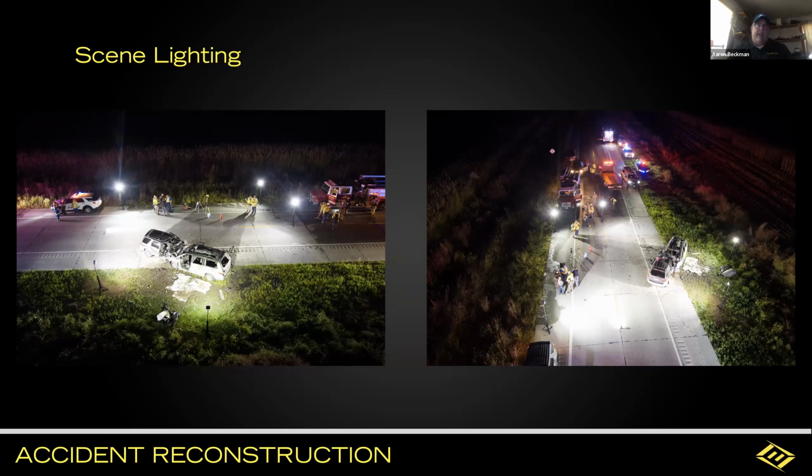And if you look at these two photos, you can see that nice ring of light completely around that scene. And that's the biggest point that we have to try to get people to understand when they want to map accidents at night, is to get a nice ring of light around that scene that you're trying to collect. And for some context, obviously you were taking these photos from a drone.